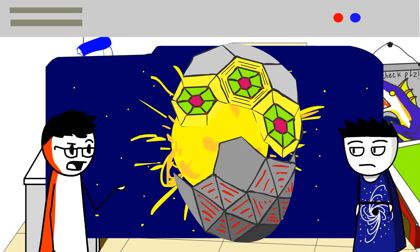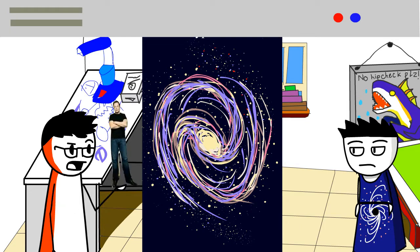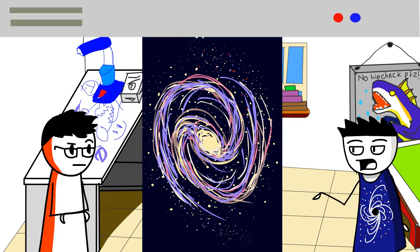Hey, capturing a star sounds ludicrous enough. Now you want to capture the entire galaxy? How many aliens must it take to do that? This part is gonna be hard to explain, but I'll try to simplify it.